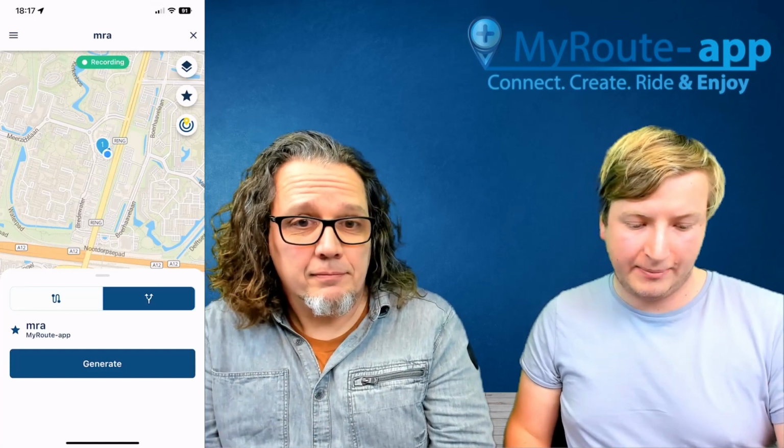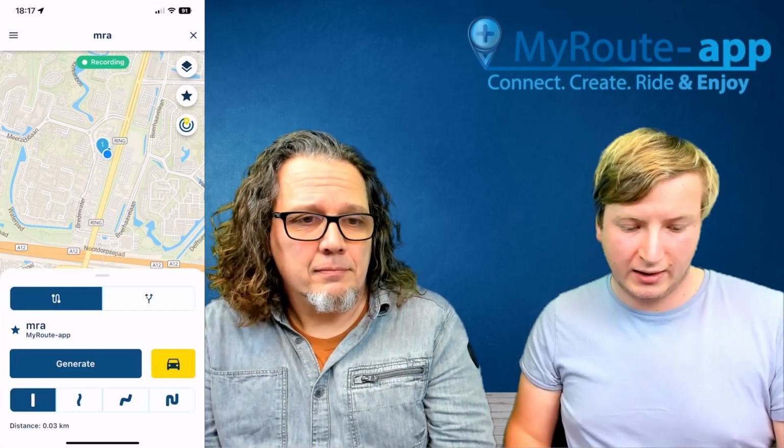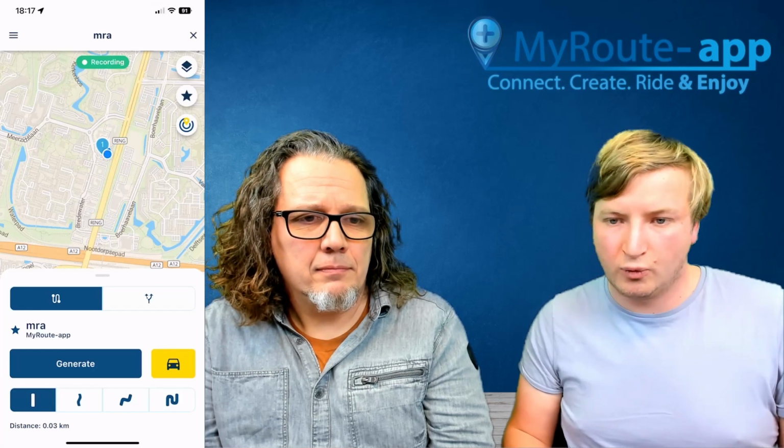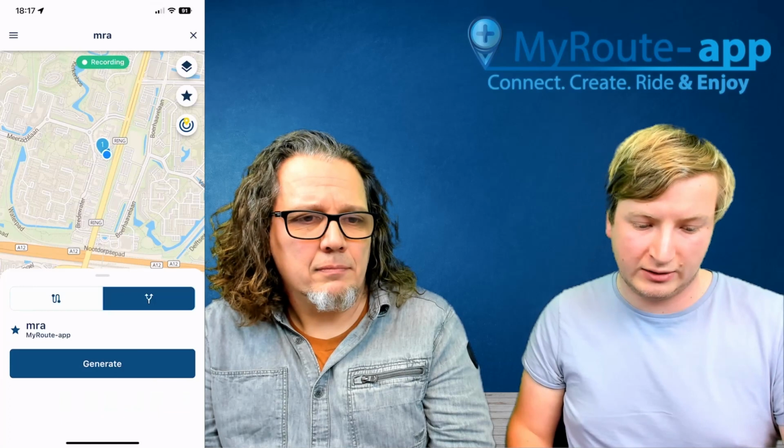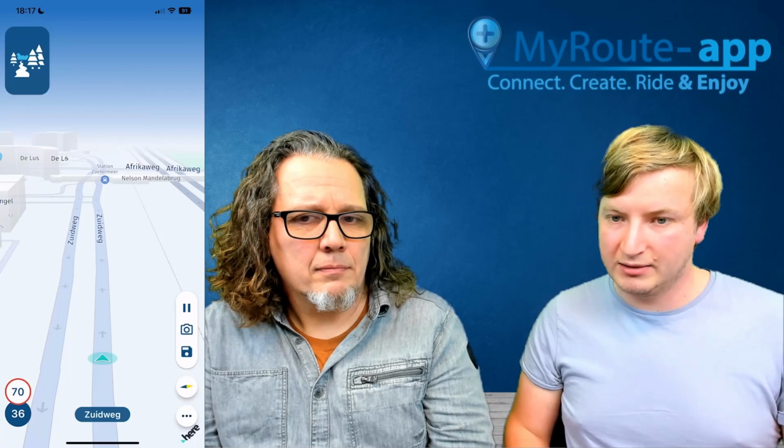Exactly. If I tap on the left, you'll see the route generator as you know it. If you select the right tab, you can click generate and it will generate a route according to here. Well, we're currently at my MyRoute-app headquarters, so it doesn't really generate a route. But in the background, a demo is currently running.